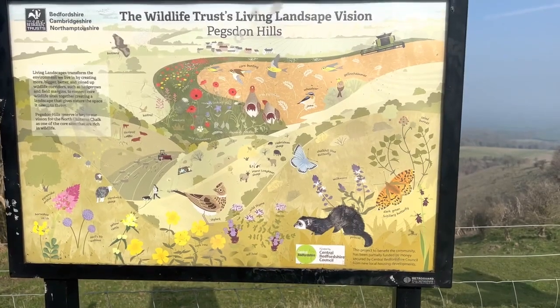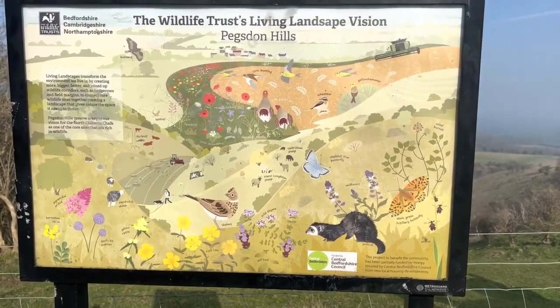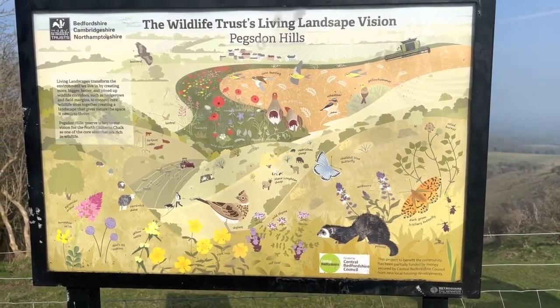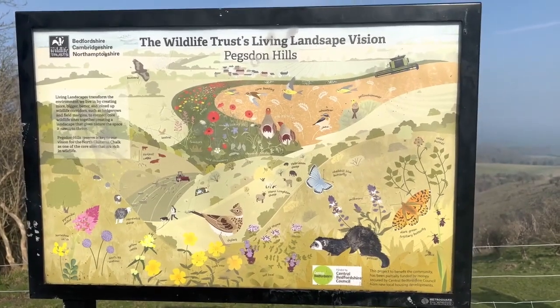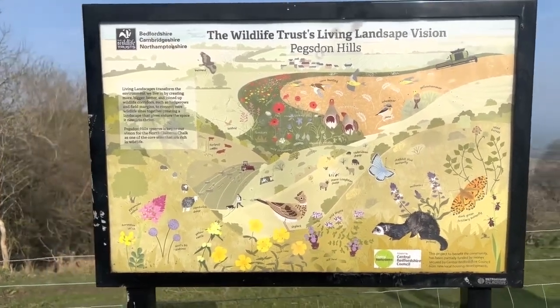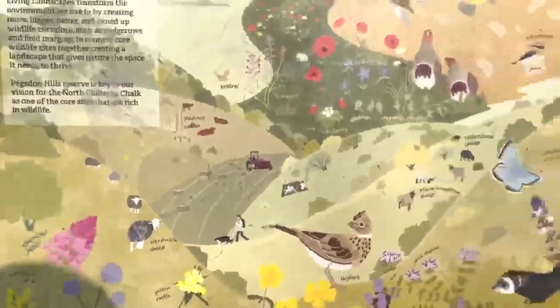I'm still waiting to see a polecat up here. Most of the other stuff you will see. I don't think I've seen a buzzard either. But you certainly see the other stuff.